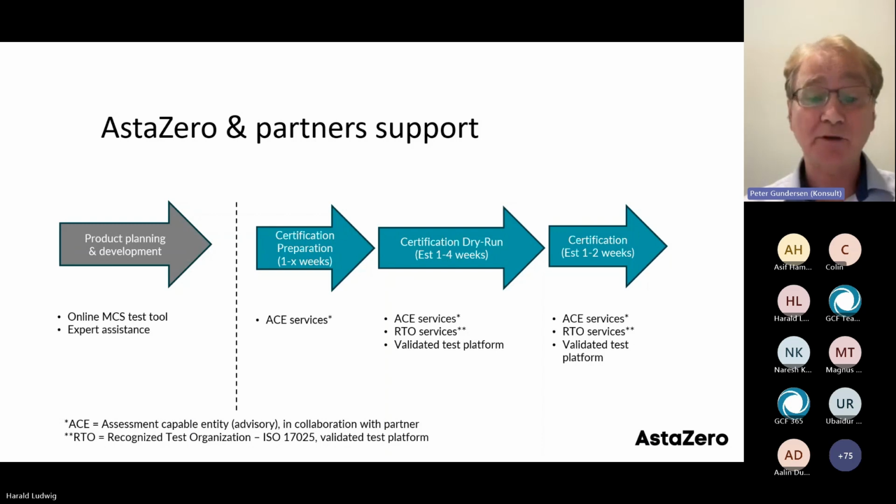We do also work together with Ericsson in providing the AASO services and then the RTO services, performing the dry run as well as the certification.